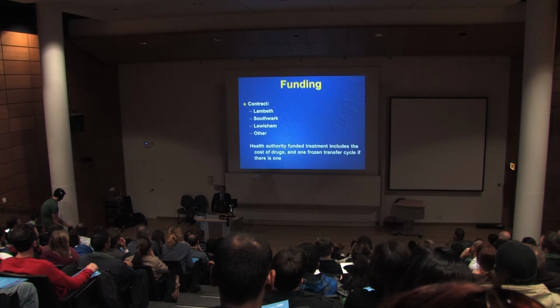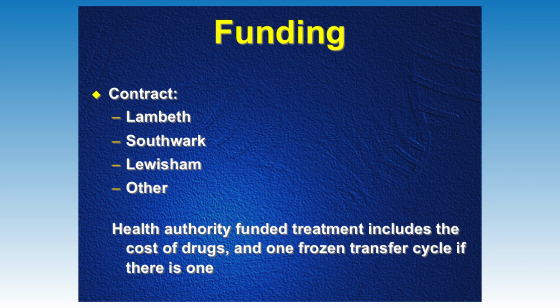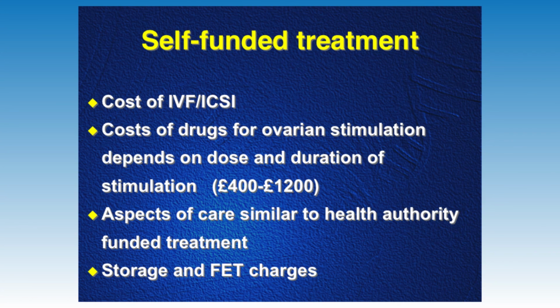Now to the nitty-gritty bit. How much does it cost? Many of you will have the treatment funded by their PCT, and as I said, the funding may extend to cover the frozen cycle and embryo storage. And if your fresh cycle is covered by your PCT, that will also include covering the medication required for the treatment.